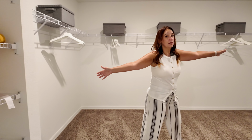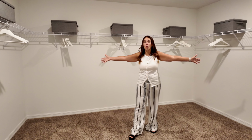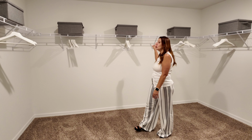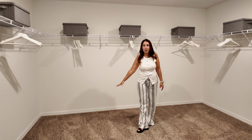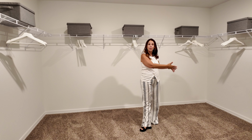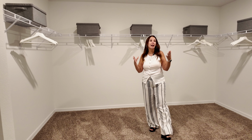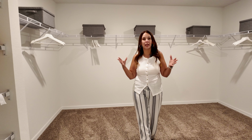Then you can see this room is pretty big, wide. It's almost an entire room. So lots of area here with shelving. You can add extra shelving. You can actually put full cabinets in here if you want to. So lots of room to go ahead and share and have all of your clothes in one area.